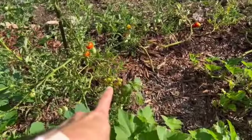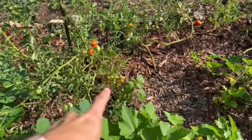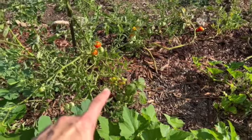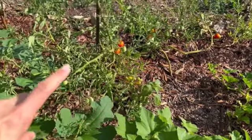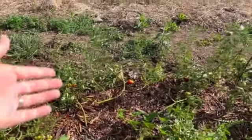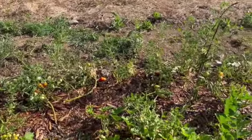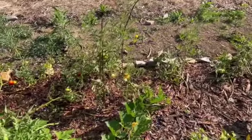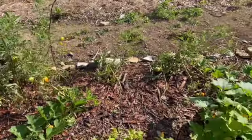That right there, I've got a bunch of those berries, crazy tomato. So they're the yellow tomatoes, and I've harvested a lot of those. Those are really good. And as you can see, I never was able to trellis all of my tomato plants up. I got some of them up, but not all of them. So the ones that are laying down, they're still doing pretty good.